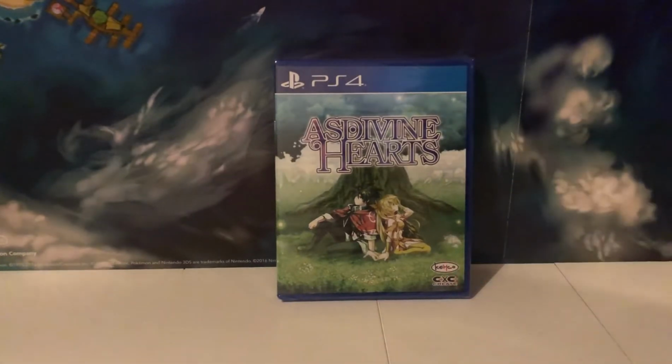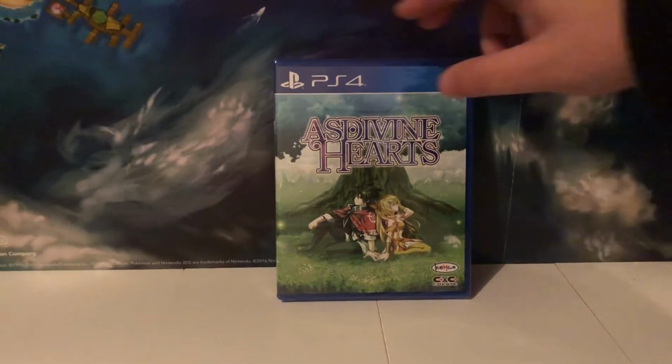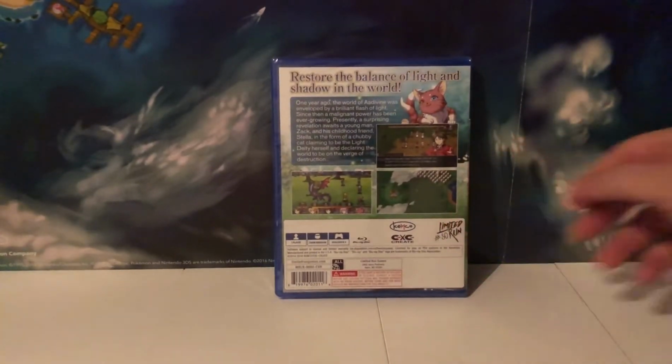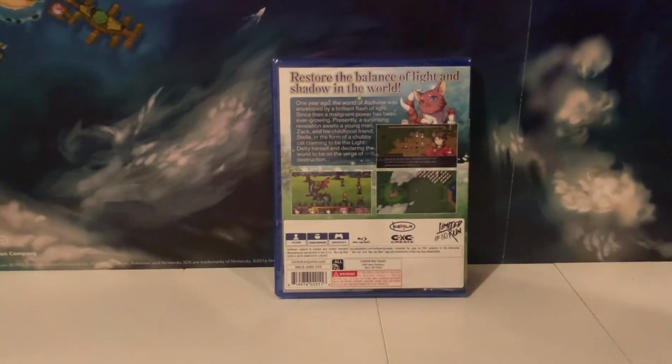As Divine Hearts, which is another Limited Run Games edition. And this one I was really happy to get because I like collecting anything RPG related. And yes, I am collecting their Switch games as well. I'm trying to keep up with those because I came late to the PS4 LRG party. I didn't know they existed until they were quite in the game range. So I missed out on quite a few, like Oddworld and Shantae and Skullgirls.